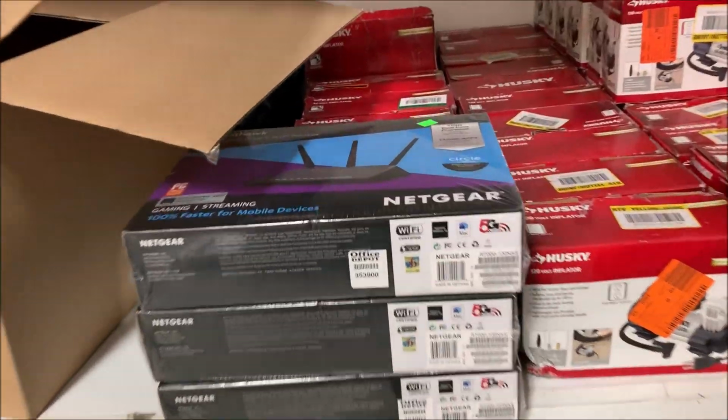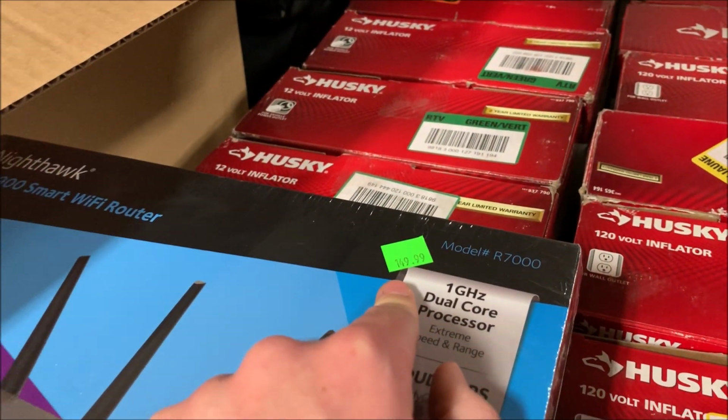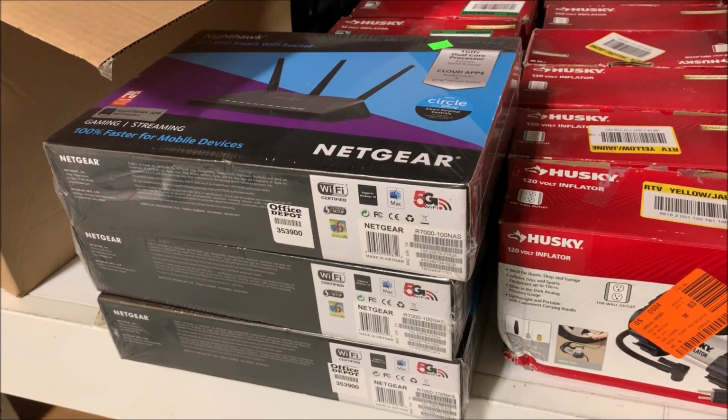And I listed a few items on eBay already and did really well. They sold already. So these routers here, I spent 56 bucks each. You can see the original was $149. They sold about 2 or 3 minutes after I listed them.